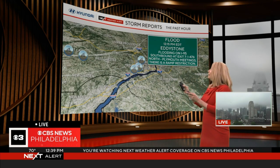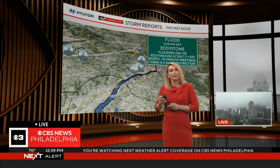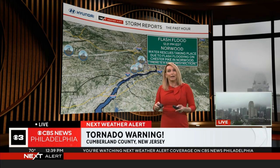In fact, look at this one right here. We've got the flooding, and we have that flash flood warning all up and down the I-95 corridor because of that heavy, heavy rain.